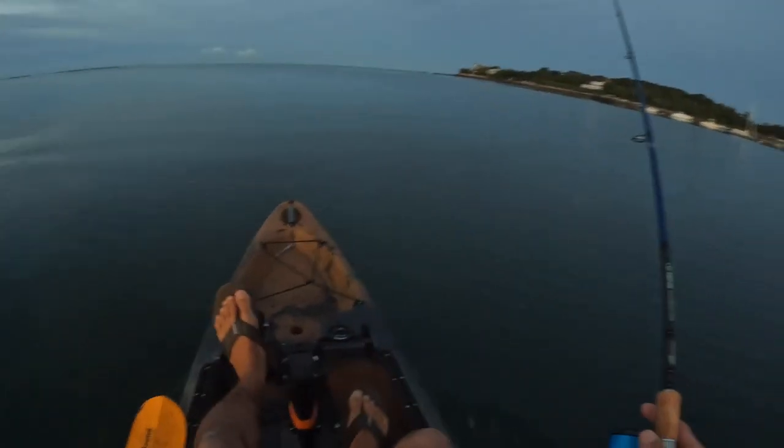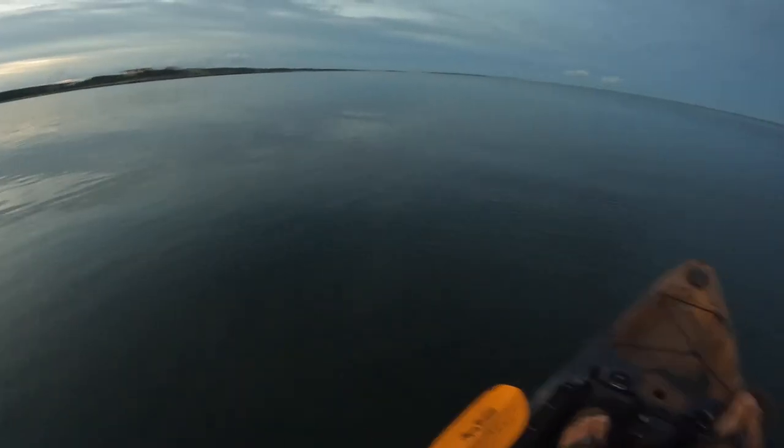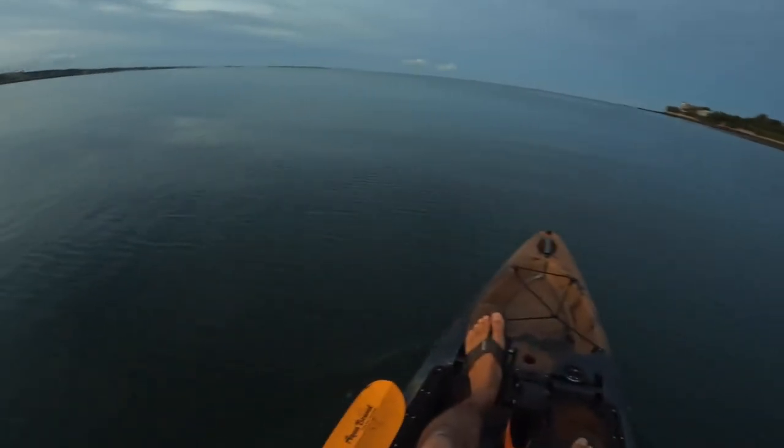I already see a ton of bait, which is good. They're little bay anchovies, so there's something here for them to eat. That's good. And the water's flat. It's like a sheet of glass right now, so perfect conditions.